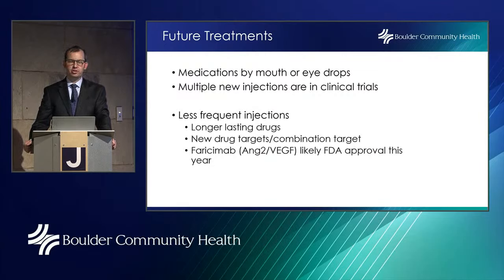Why do we need more injections to treat wet macular degeneration? Well, as great as the treatments are, and really as much of a miracle as they are, there still are some drawbacks. And really what we're looking for is longer lasting medications, which will lead to less treatment burden on the patients. Could we get the same effect by injecting once every 2 months, once every 3 months, or once every 4 months as we do with our current medication?